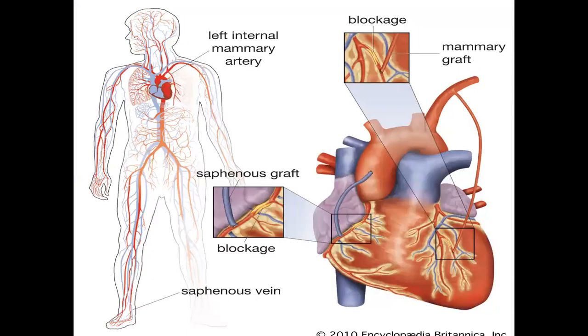So you see how they do the bypass from the aorta, from the mammary graft. You can see which patterns they can use. But if you want to do too many, also cannot, because it's very risky.